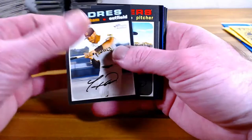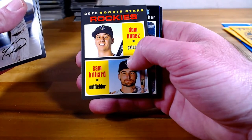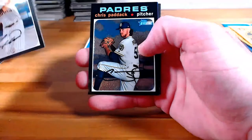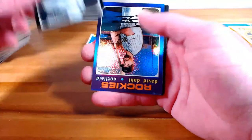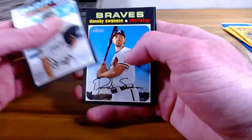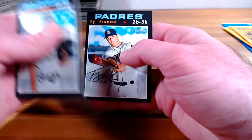Tommy Pham, Ross Stripling, Rockies rookies Dom Nunez, Sam Hilliard. Got another black chrome. Chris Paddock for the Padres. That one's out of 999. Come right back to it. David Dahl, Purple Refractor. Rockies. Francisco Mejia, Dansby Swanson, Anthony DeSclafani, Ty France.